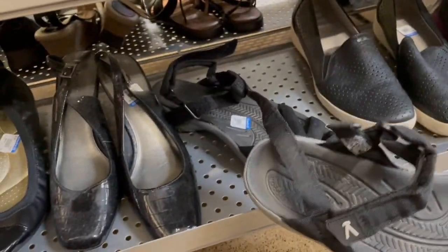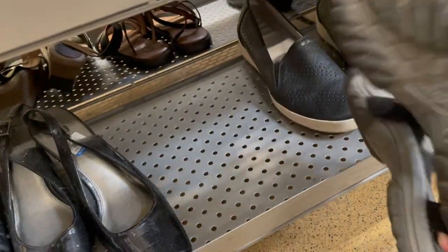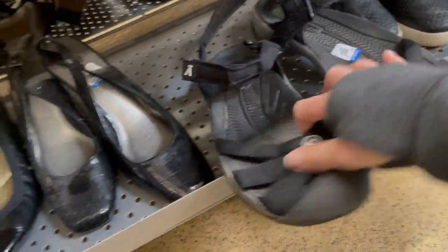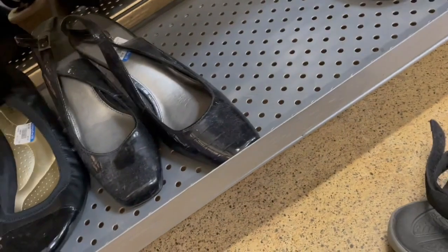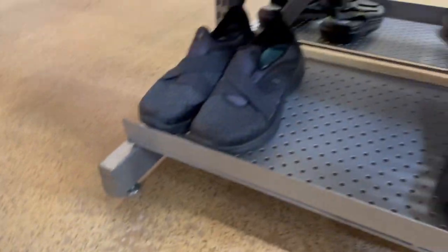Oh, this was a pair of Keens. I was looking at these for a while because they were only $9.99. Maybe I should have gotten them, but I didn't. They were pretty dirty, and I just honestly didn't feel like cleaning them for $10. If they were on sale, I might have picked them up, or if they were a little cleaner, but I just didn't want to take the time to clean them. So that's me being a lazy reseller.